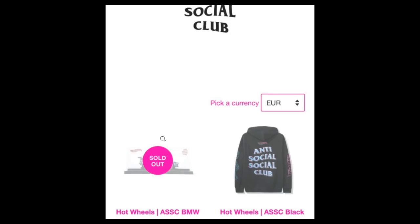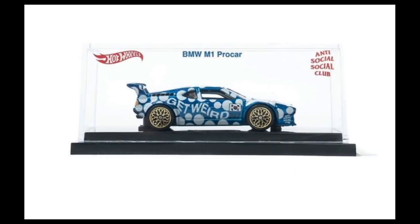So my tip for you guys, if you can wait, and please do, just wait for the hype to go down a little bit, so you won't be paying so much for this car here.